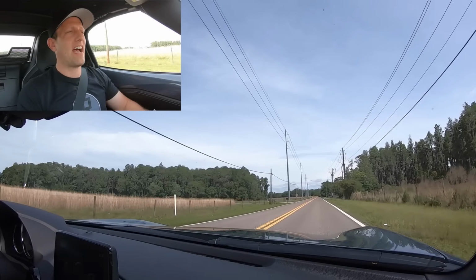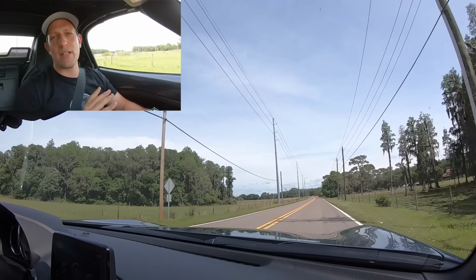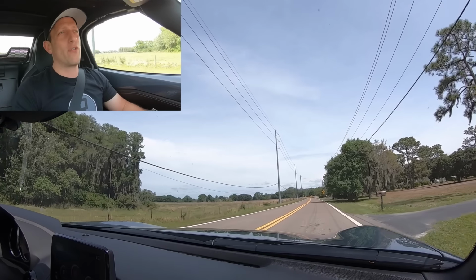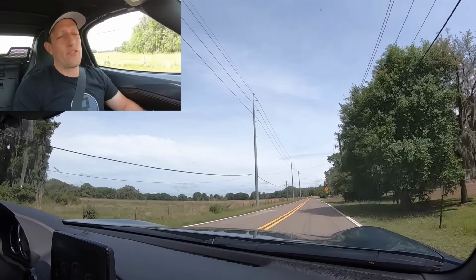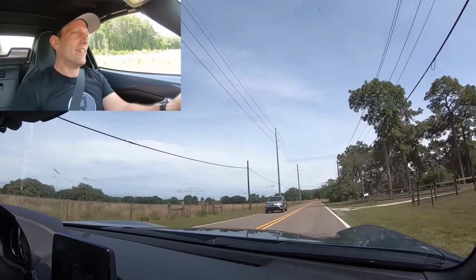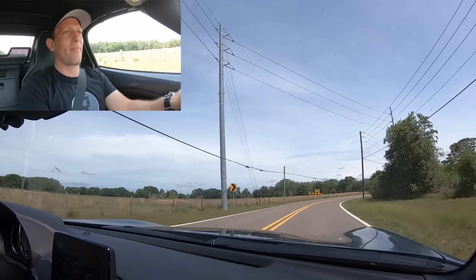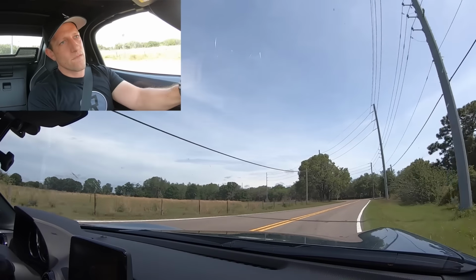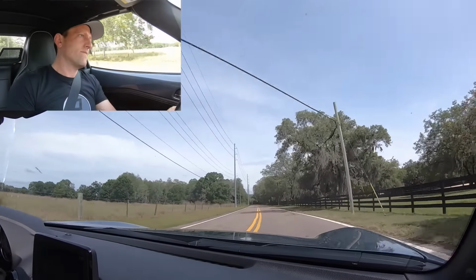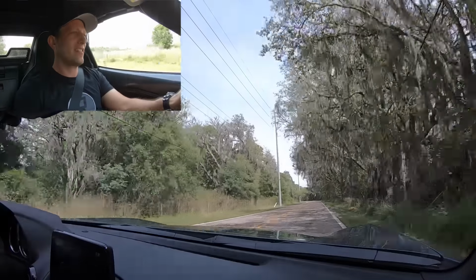All right, guys, one more time. Let me slow down a little bit here. Like I said, these Recaros, perfect balance of bolstering, comfort, even when you're driving down the straight and narrow road, it really does provide great comfort. They're not too tight. 2nd gear, on throttle, just let the R's climb. Here we go. So easy to heel toe downshift.